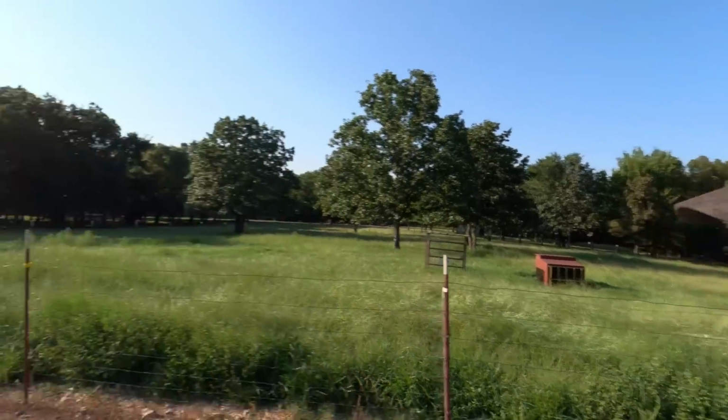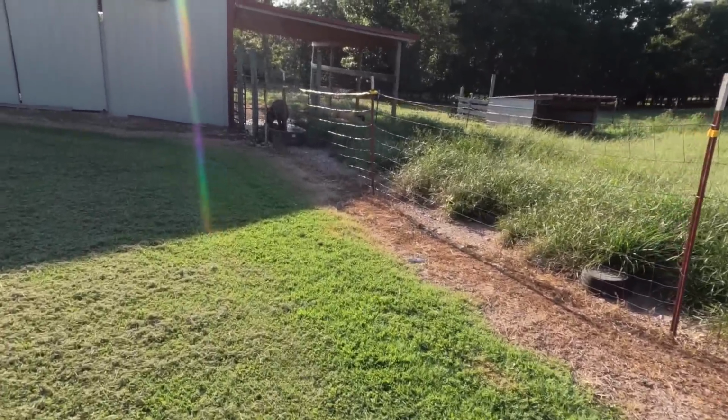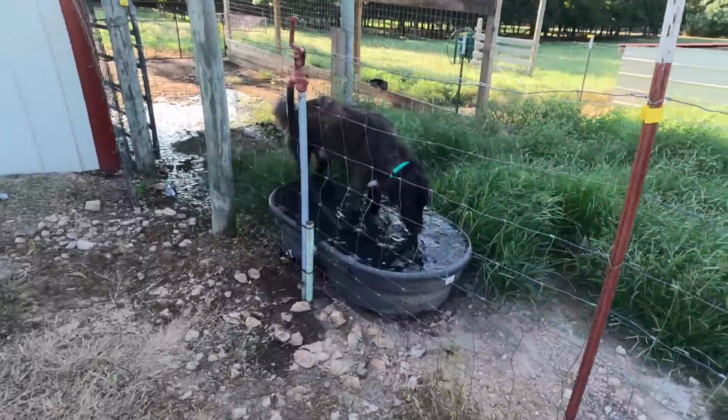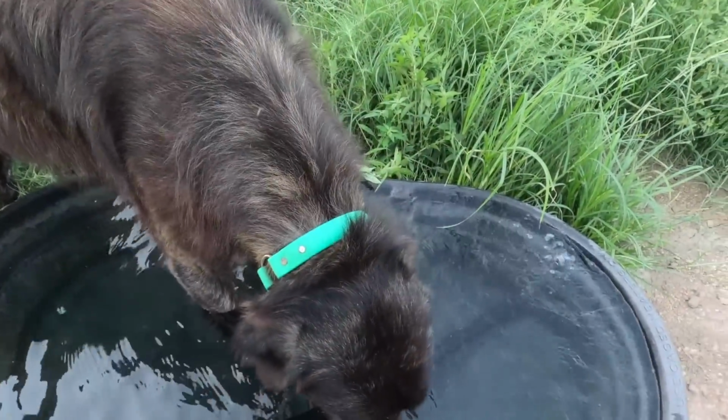I bet Mr. Leesky and Miss Cora might get in there and take a bath. Oh, I think he is right now, actually. Look at him. You have a whole pond. Now you have 2 ponds. Ooh, he said, "Ooh, this is nice and cold, Dad. I really like this." Don't lick the camera.